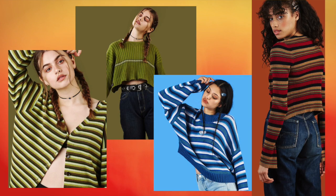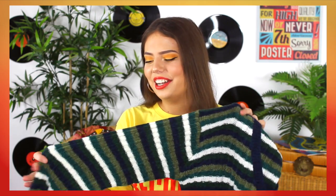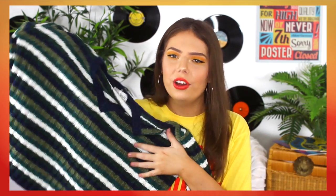This next item isn't necessarily a trend. I suppose it kind of plays into the early 2000s skater girl look a little bit, but I more specifically picked it up as a dupe for the sweaters they have on Unif at the moment. It is this one here. It has kind of that ugly color combo stripe, which Unif loves to play around with, and also just a super baggy, oversized fit, but really cropped as well.